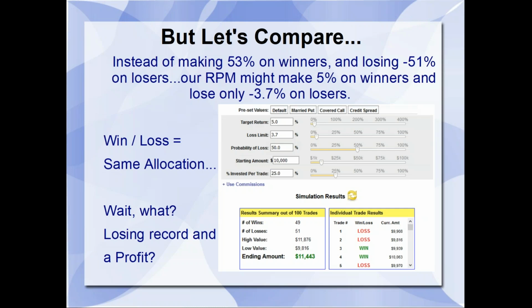But what's the point? Well, let's compare. Instead of making 53% on winners, losing 51% on our losers, keeping the same 50-50 win-loss ratio, if I only make 5% when I'm right on the winners, and control the loss with a guarantee, not like a stop order, but a guarantee, and I only lose 3.7% on my losers, the win-loss is the same at 50%, same allocation, I could actually be wrong more often than right and still make a profit. The drawdown, no more than maybe 2, 3, 4% on the total portfolio because of the proper structure.